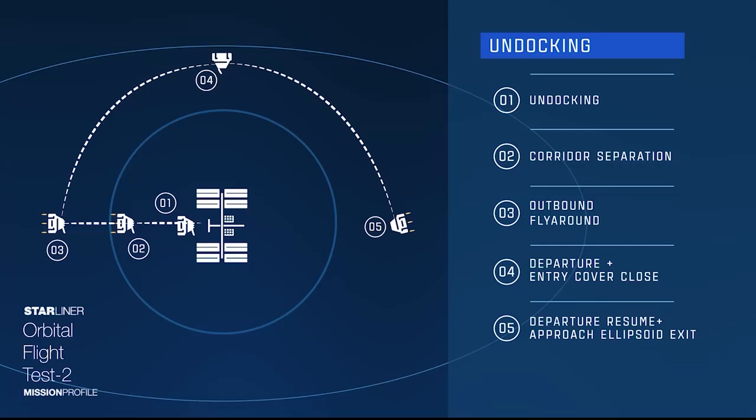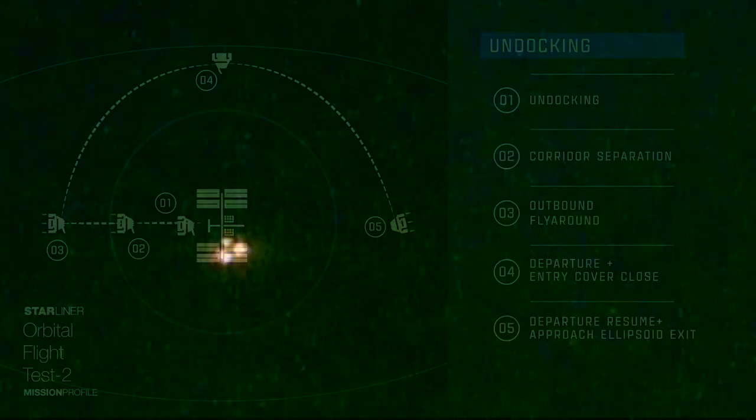Houston on 2 for CST, just letting you know everything is still looking really good. Copy that. Looks good on our end as well.